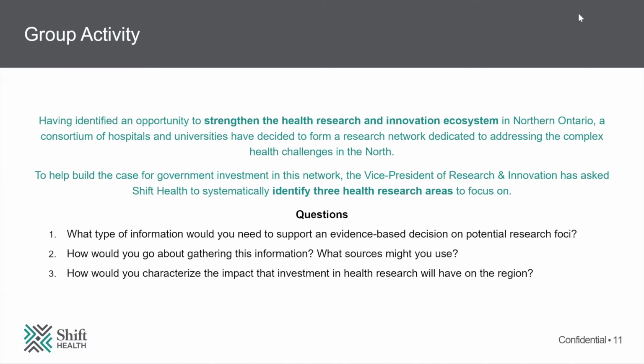There was a number of academic centers, hospitals, municipal governments in Northern Ontario that were looking to come together to create a research network. And they needed to understand what disease areas they should focus on in order to have the most impact, in order to be able to secure the greatest amount of investment from government and other funders, in order to really engage all of the various clinicians and patients even in the region in research and get them excited about something that they really didn't have a strong track record in to begin with. So we were tasked with coming up with an overall research strategy for this network.